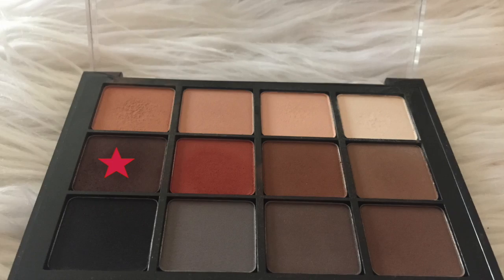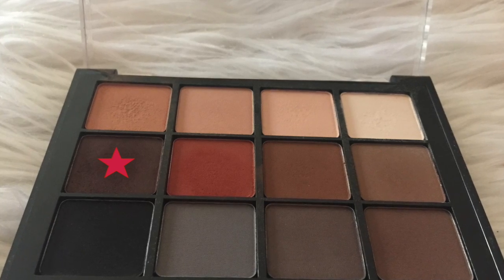And then I'm going to go in with the Deep Chocolate Brown. And this is a small Real Techniques Essential Crease Brush.